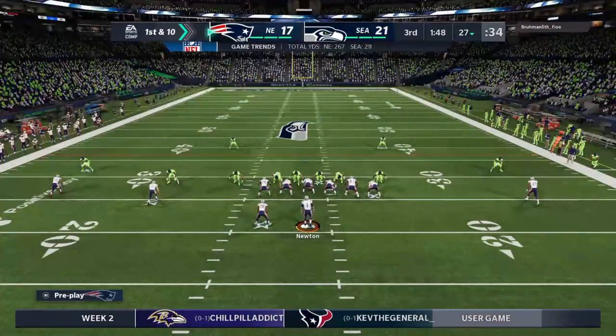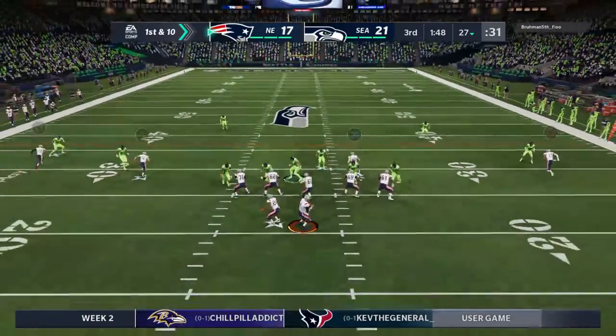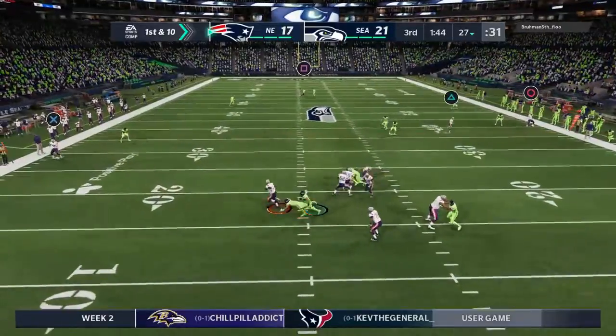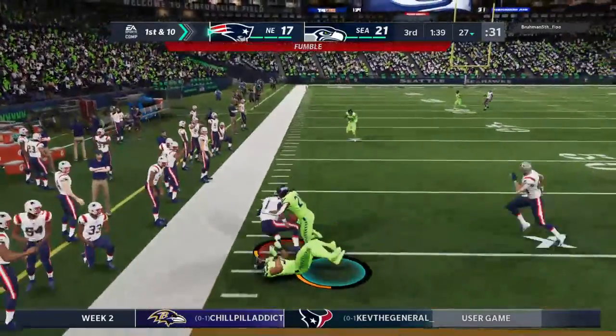The Pats at the line, ready to go. And the points, they have come fast and furious in this quarter. You really don't want to be on the defensive side of the ball right now, do you? Because you're either thinking, my replacement may get an opportunity. And I think the ball's out.